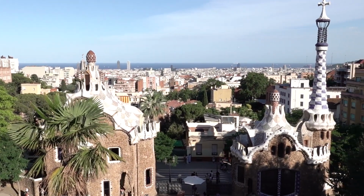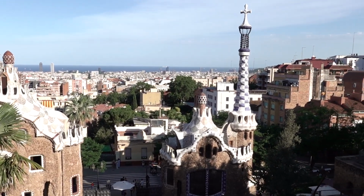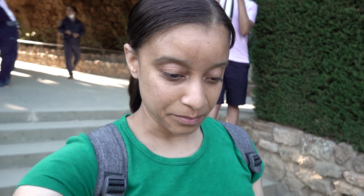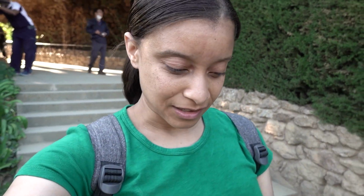So if you have a good couple of hours left in Barcelona, I highly suggest going to Park Güell. It is worth the admission price. The views are incredible. You can see the entire city from multiple viewpoints. You just have to get ready for the hike. And as you can see behind me, I'm still hiking. And we've been here since 5:30 and it's like 7 now.